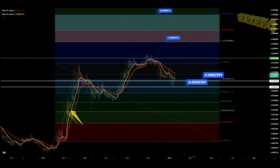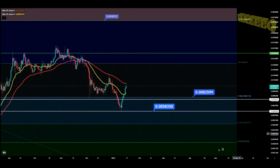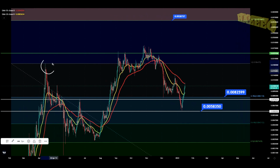Obviously, if Bitcoin starts pulling back down, all the altcoins, especially the lower cap ones, are going to get destroyed, and those will be great opportunities to buy back in. So if you see yourself come back down, look for the 0.0058350. That's a great support level, and we can potentially get sent back there if Bitcoin starts pulling back down, and that's going to be a nice double bottom pattern with a nice target to the upside, potentially taking us all the way to the first fib level over here, which is our previous all-time high that we set over here in April of last year.